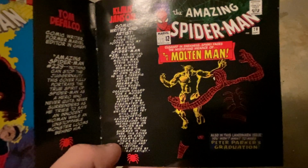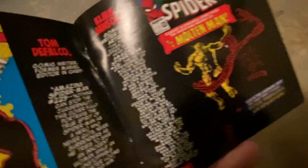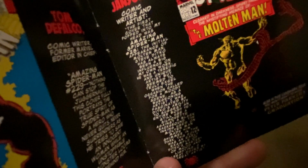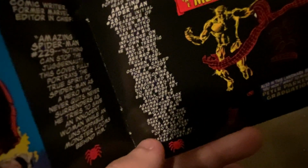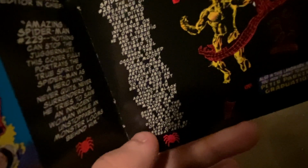Cloaked in darkness, Spidey faces the mystifying menace of the Molten Man. Also in this landmark issue, you won't want to miss Peter Parker's graduation. That's kind of cool. Klaus Janson says, comic writer and artist: The first cover that popped into my head was Amazing Spider-Man 28, the initial appearance of the Molten Man. Steve Ditko has always been an influence on my own work. He was a terrific and unique artist, but seemed to truly excel when the occasion called for a moody scene. As a burgeoning artist, I was fascinated by Ditko's ability to suggest an entire body yet still use a silhouette against a black background.